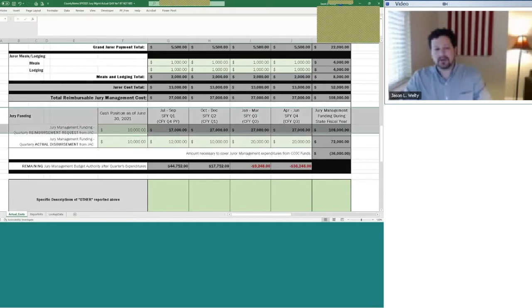These lines here, lines 39 through 42, are all new, and I'm just giving you a preview. This form has not been formally approved, but I wanted to make sure everybody knew that as long as the governor signs the bill, we will transition into this reimbursement process where you simply ask for how much you need each quarter to be reimbursed for the jury management activities that you did, and that will then feed into this here of what the request was.